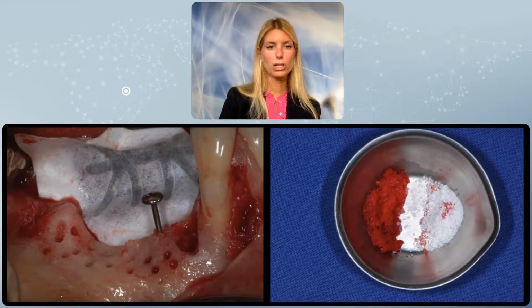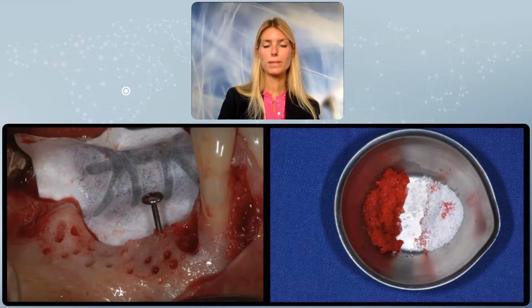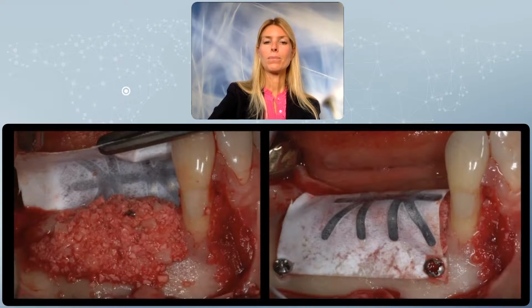Barrier membranes are positioned, cortical perforations are performed always to allow the bleeding and enhance the vascular supply in the area. The grafting material is always a 50% autogenous bone harvested in the same area with bone scrapers, and half deproteinized bone and bone mineral, so to give the osteoconductivity and the slow resorption manner. This is what we want. We want something that slowly resorbs and maintains the volume throughout almost lifetime.